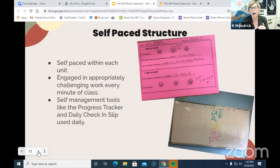So one thing I have employed from the Modern Classrooms, when I did my summer program with them, is they want you to have a daily tracker, like an exit ticket. I give them this at the start of class. I ask them how they're feeling. Obviously, I want to make sure, so I can walk around and say, oh, she's having a bad day. I'm going to sit down with her a little bit today and figure out what's going on. They also need to tell me what lesson they should be working on.